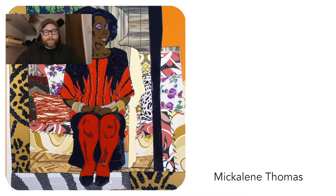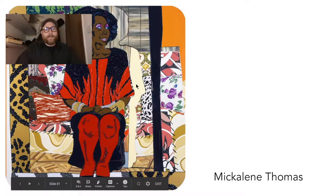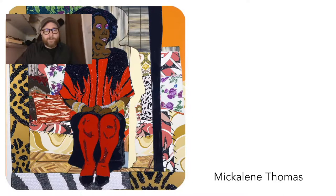Michelina Thomas, again, we're seeing different types of materials coming into play here. We get some glittery stuff looking there. But again, pattern on pattern on pattern, right? And it works. It really feels solid and it works. As chaotic as it is, it feels solidified. You know, this big black shape here and this kind of square here solidifies the composition, and all this pattern craziness doesn't seem that loud to me.